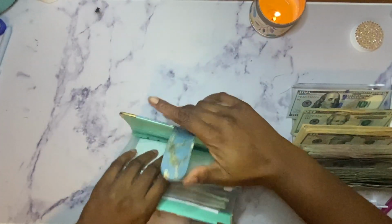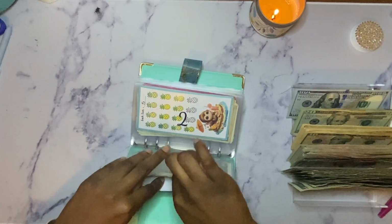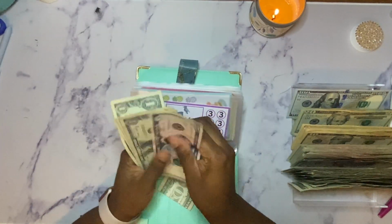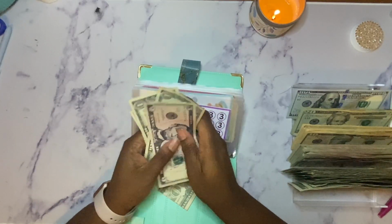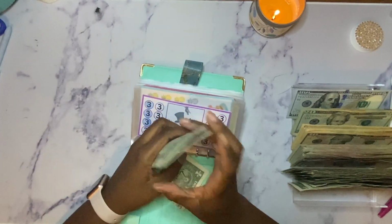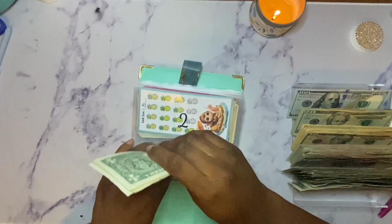All right, let's go into my minis. Let's get my first mini. 5, 6, 7, 8, 9. We do have an extra one. I'm gonna leave this like this because I want to know that I have that extra one.